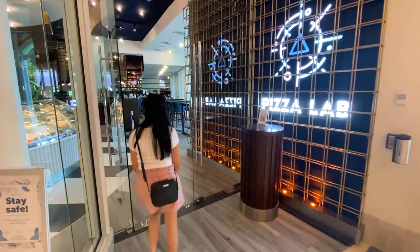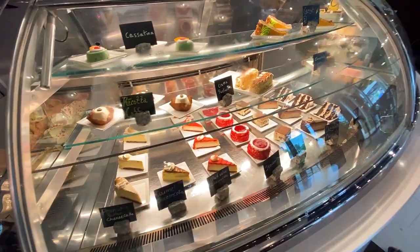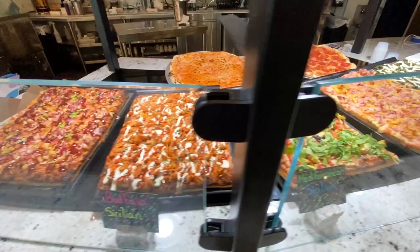We didn't get to try Pizza Lab, but here is some footage of the food there. We didn't feel so bad about skipping this, since we all know the best pizzas in New York City, right? Just kidding.